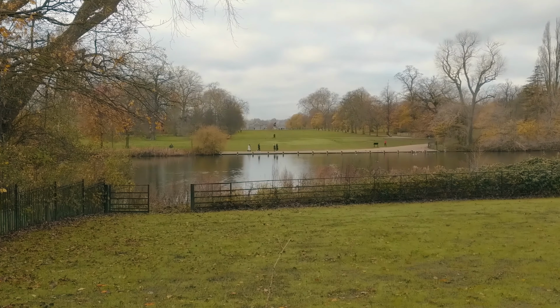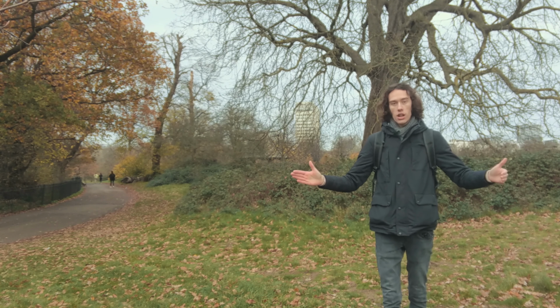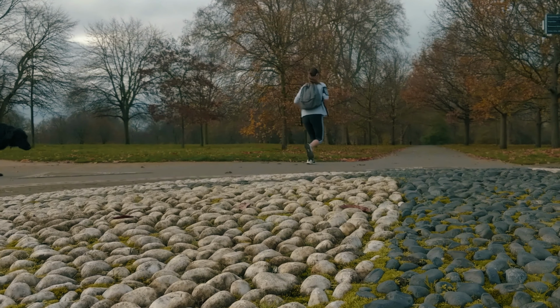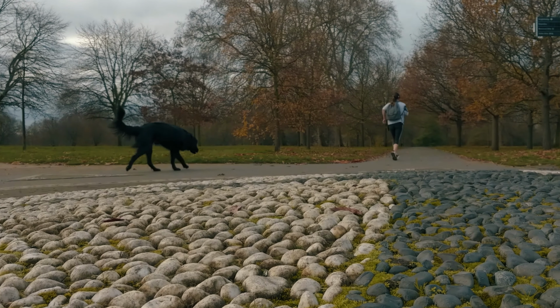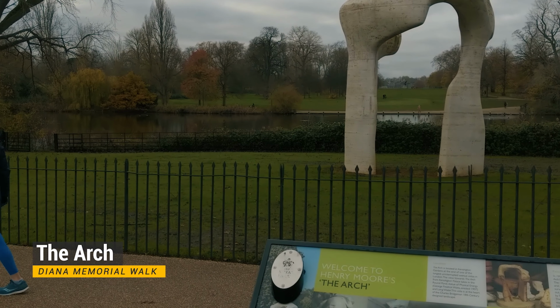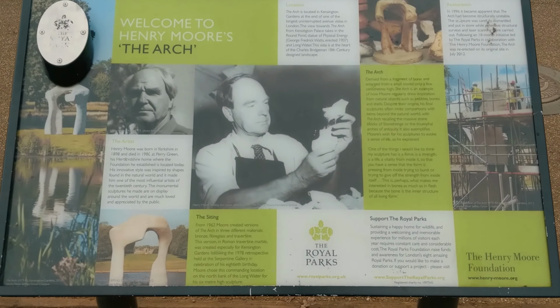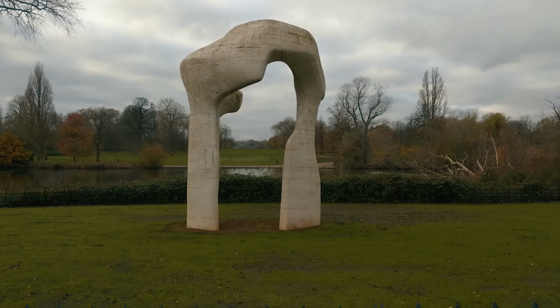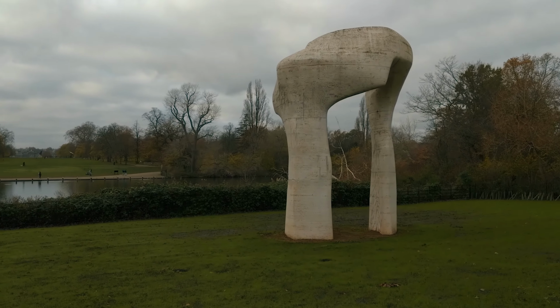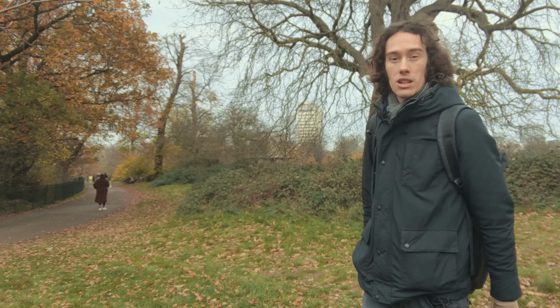I must say, so far I'm a little bit disappointed because I walked all the way from Hyde Park to Kensington Gardens, and it's a beautiful autumn walk. But I expected a little bit more information about Princess Diana on this memorial walk. So far I've only seen one board of information, and that's all about the arch from Henry Moore. So not even about Princess Diana. So I hope we'll find some more information along the way.